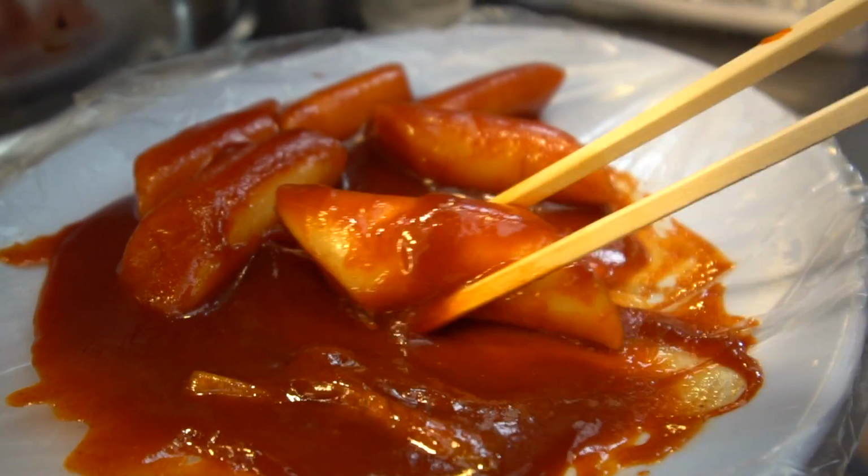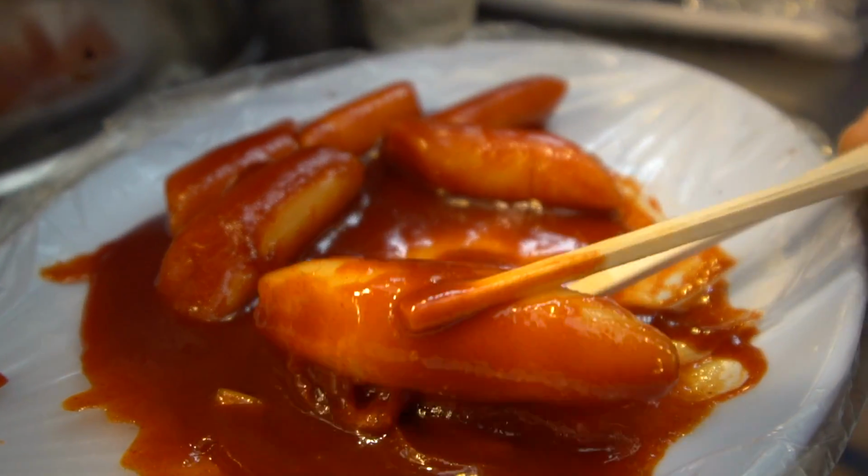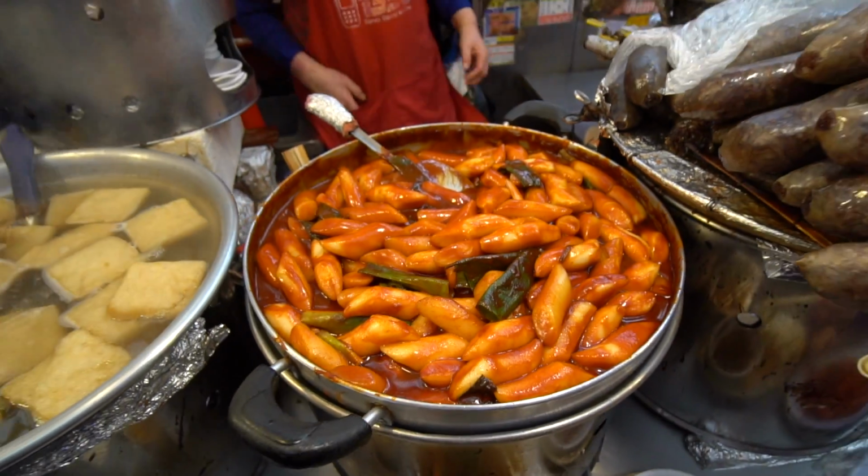It's so chewy. Those are actually quite spicy and they have a little bit of a sweetness to them, but really it's all about the texture. They're like a really, really chewy, thick noodle.